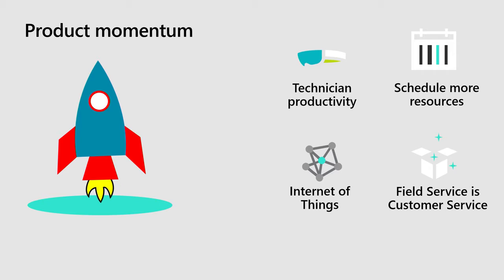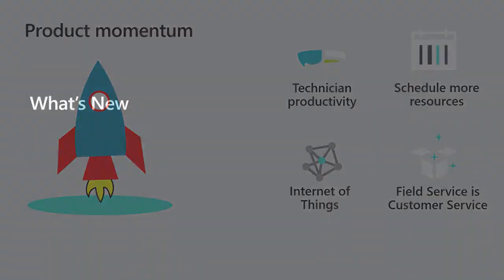The last one, though, I think is an interesting one, which is field service is customer service. And I would say, conversely, customer service introduces field service. 65% of all calls that come into a call center result in a technician being dispatched, is the industry stat. So you're going to have customer service and field service having joint and shared pieces on purpose to make that experience the best for the customers.